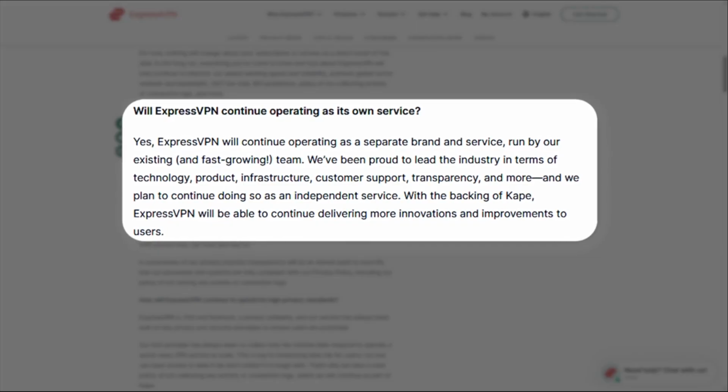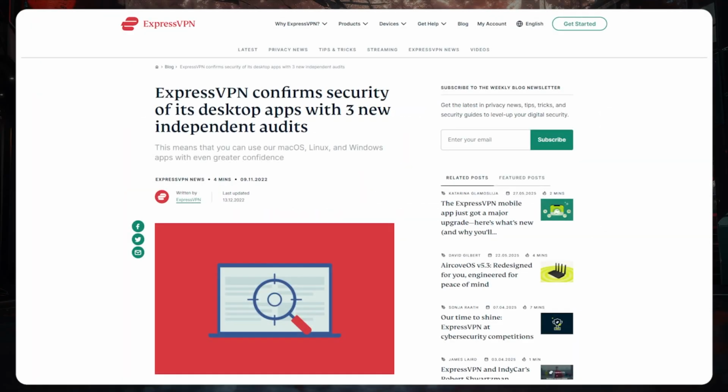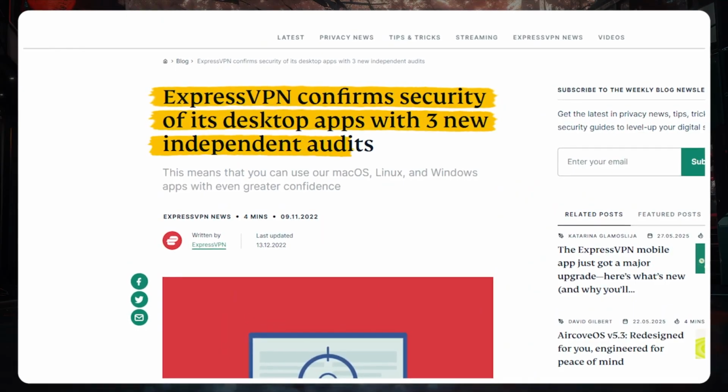There have also been small security bugs in the past, like a Windows client issue that temporarily exposed IP addresses under certain rare conditions. To their credit, ExpressVPN patched it quickly and made the fix public, but it's still a reminder that even the best systems aren't perfect.